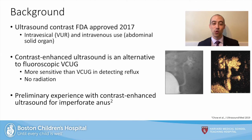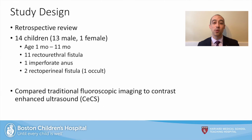Contrast-enhanced ultrasound was originally used in children to evaluate for vesicoureteral reflux and has been found to be more sensitive than fluoroscopic VCUG. Preliminary work from our institution has established feasibility of utilizing this technique to evaluate patients with anorectal malformations. So we performed a retrospective review of all the children at our institution with imperforate anus who underwent contrast-enhanced ultrasound studies and compared the results with their traditional imaging, which was usually a typical colostogram.